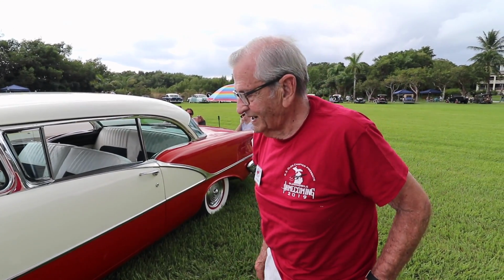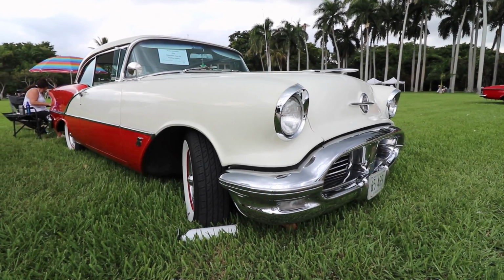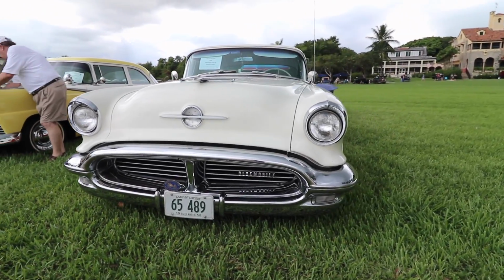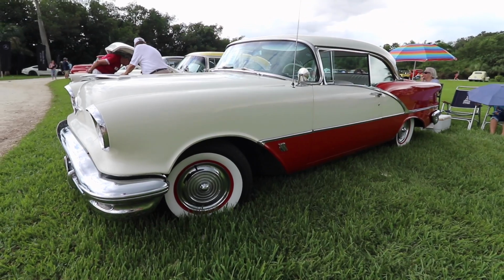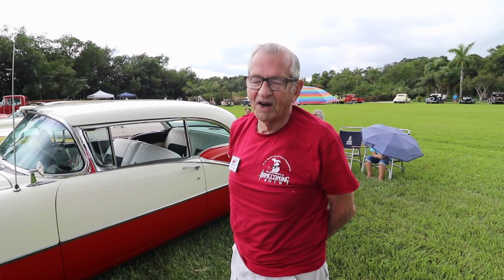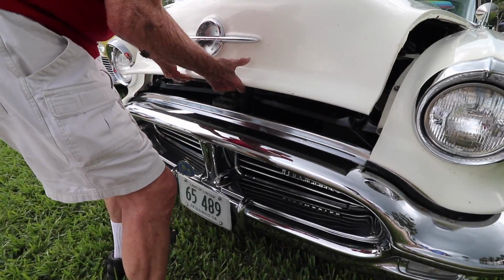Okay, this is a 1956 Super 88 Oldsmobile. I found this car in the garage. It had 19,025 miles. The car is totally original. Paint is original, engine, transmission, interior. The car has never been molested engine-wise or transmission-wise. There's no rust on the car whatsoever. And it drives just like it should have driven back in 1956.